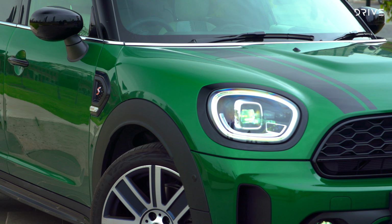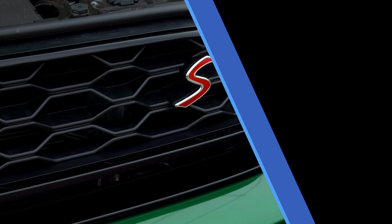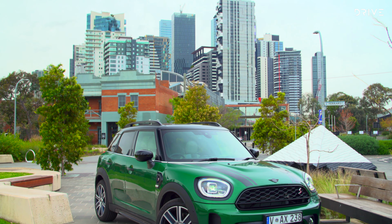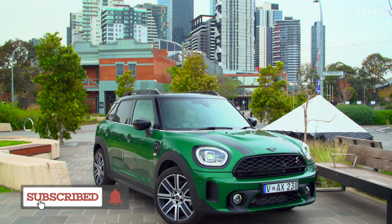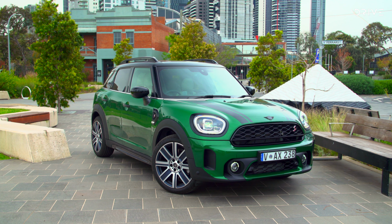It's worth noting that the Countryman recently got an update to its lineup with a focus on urban performance. They also elevated the design, including restyled lower portions of the front and rear bumpers, new LED headlights, and Union Jack signature in the brake lights.